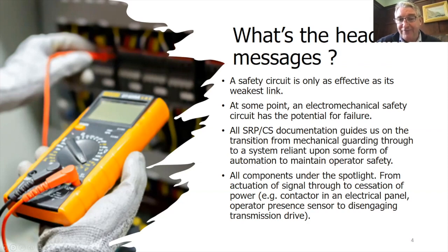Now, hopefully that failure would be detected and we get a shutdown of the machine and the system. But that's one of the things that we're talking about today. How can we cover all bases, as we would say? And what safety related part of control system documentation, standards, legislation and guidance? It guides us on that transition from mechanical guarding through to a system reliant upon some form of automation.